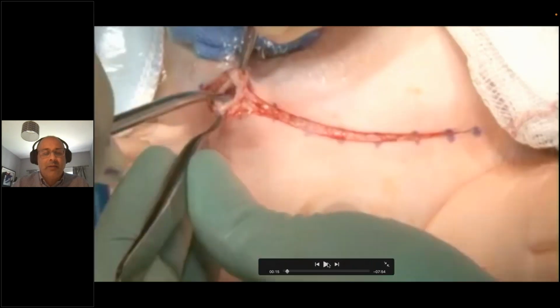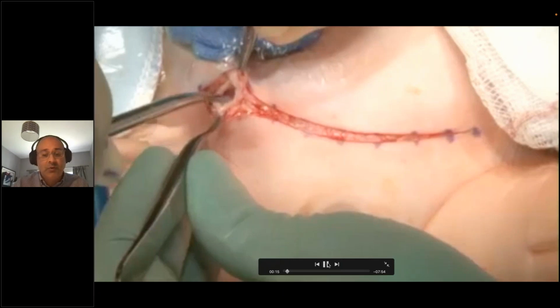So I use a Barron blade, which is a circular blade, to make sure that the incision is curvilinear and stays properly in the skin crease, and that's good for cosmesis down the line. So actually, from a cosmetic perspective, I don't think I've ever seen a patient struggle.